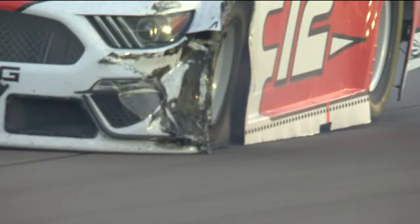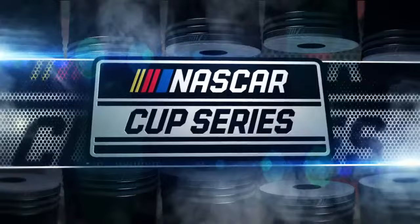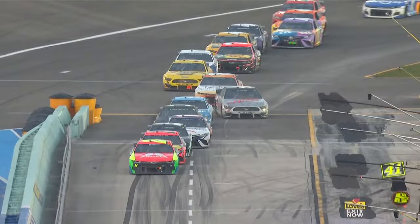I just really think Almirola thought maybe he was going to cut him a break or something, but yeah, the spot just wasn't there. Yeah, no, clearly he was up to his wheel. Now, the caution did not come out immediately for the crash. It came out a lap and a half later for debris from that contact.